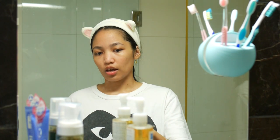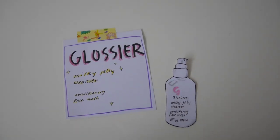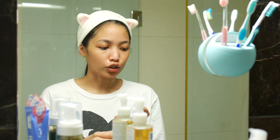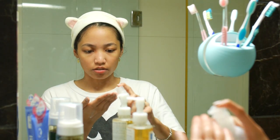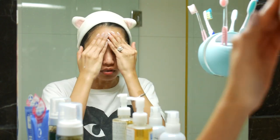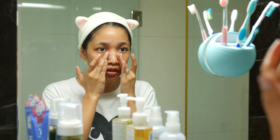So first you use an oil-based cleanser, and then I use a water-based cleanser. So I use the Glossier Milky Jelly Cleanser. I freaking love this, but I got this when I was in America, so it's real hard to get. They don't ship internationally, but this lasted me a really long time actually. So I just use one pump and clean my face with this, especially after putting makeup on. Oh yes, I feel so moisturized.